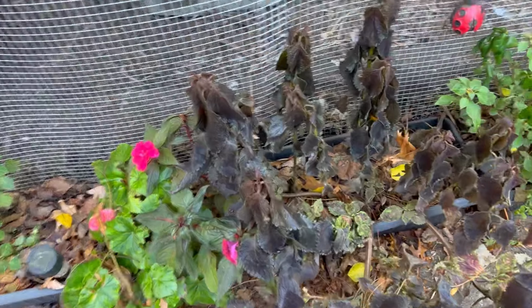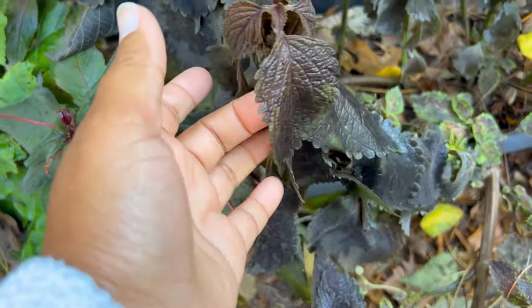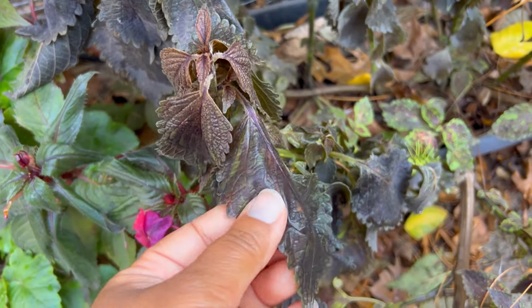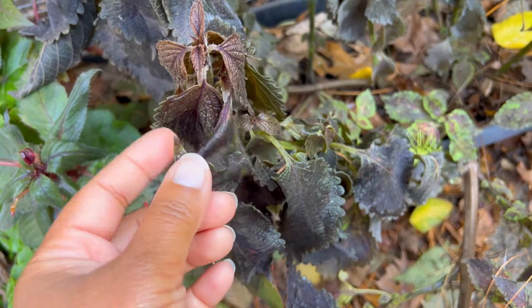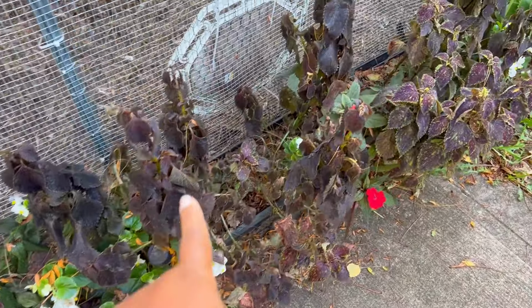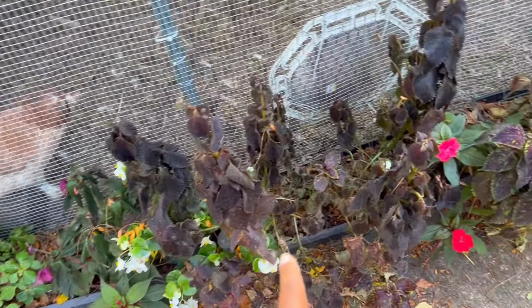These coleus are definitely toast. So see how once it warmed up, they're just wilted down. They feel wet and look at this. That's not coming back. These guys are definitely toast. So those two coleus are done. Let's walk around and see.